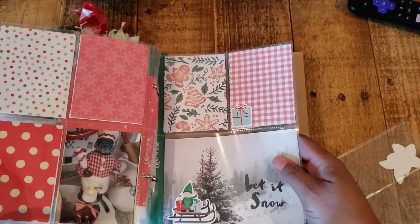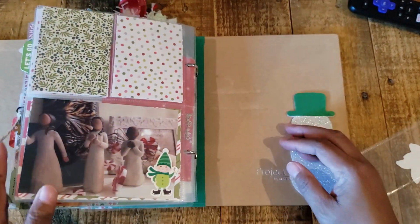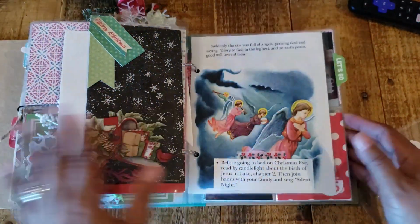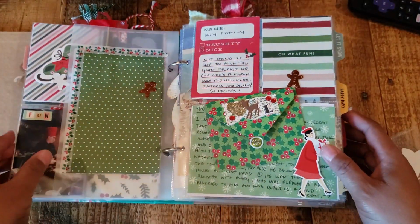So that's my December daily. And I had so much fun decorating this, and I'm going to continue to write in this. And I just absolutely love it.